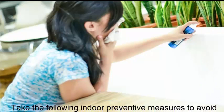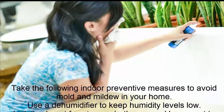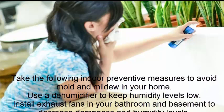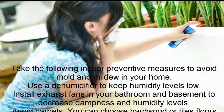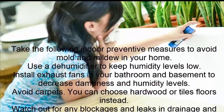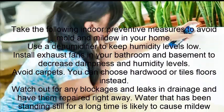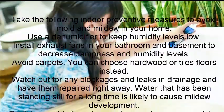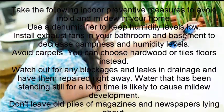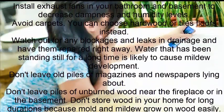Take the following indoor preventive measures to avoid mold and mildew in your home. Use a dehumidifier to keep humidity levels low. Install exhaust fans in your bathroom and basement to decrease dampness and humidity levels. Avoid carpets. You can choose hardwood or tile floors instead. Watch out for any blockages and leaks in drainage and have them repaired right away. Water that has been standing still for a long time is likely to cause mildew development.